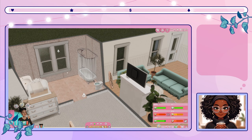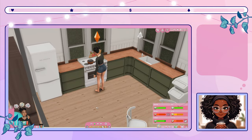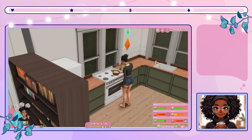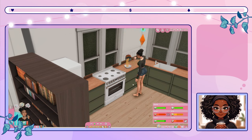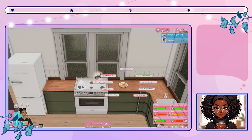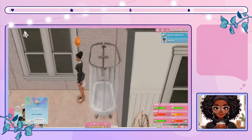Let's take a nice steamy shower to get off some of that gunk because you do smell like a skunk. She smells bad, y'all. She smells real bad. Okay, come on, let's go. Make your soup, eat your soup, and then we're going to be going out. Oh, she's taking a shower first. Okay, that's okay. Let's go ahead and eat a serving once you're done taking your nice little shower.